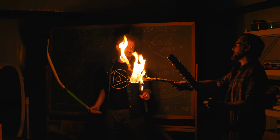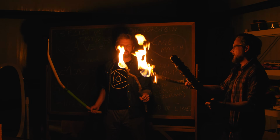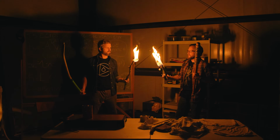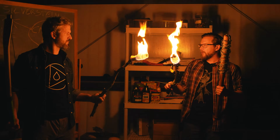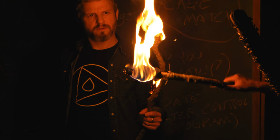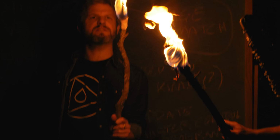That twine's gonna snap, gonna burn off and this is gonna unravel. Completely unravel, and then it'll be dangerous. Yeah, so I would say on a second go of this, we would tie it over and over and over again so that even as it burns and falls off, it continues to stay knit and safe. But this is an effective torch.